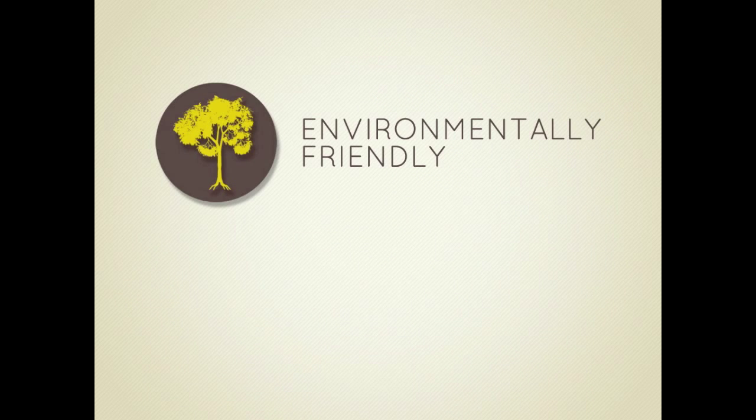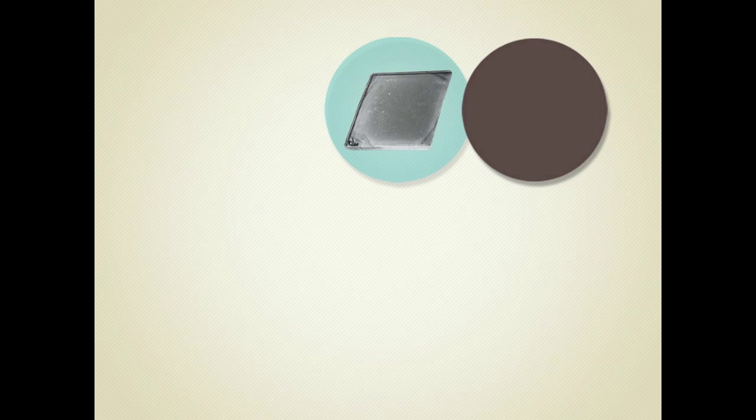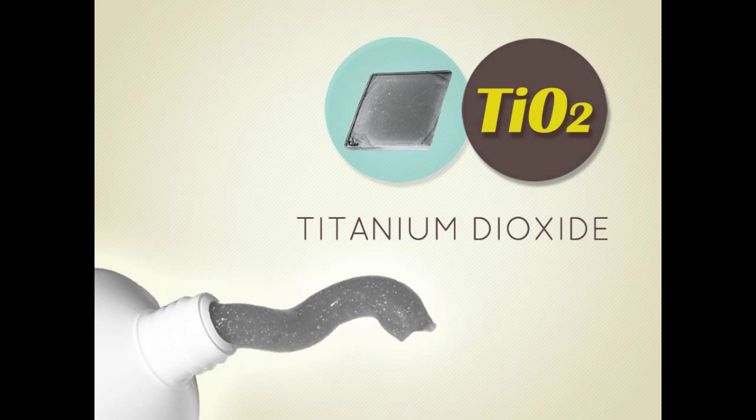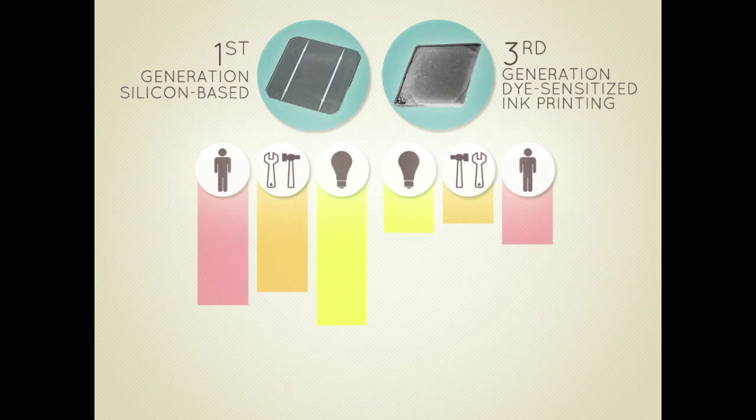DSCs are also more environmentally friendly and potentially cheaper to produce. They comprise materials such as titanium dioxide, found commonly in toothpastes, which is easily obtained. The techniques required for manufacturing are also less complex and elaborate.